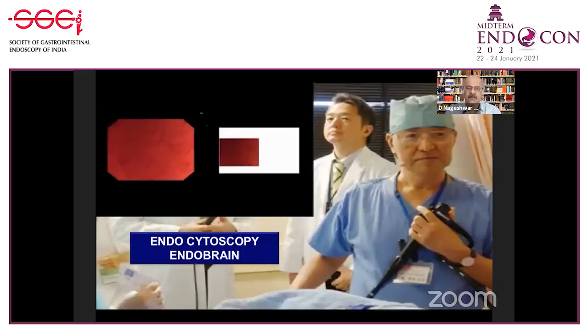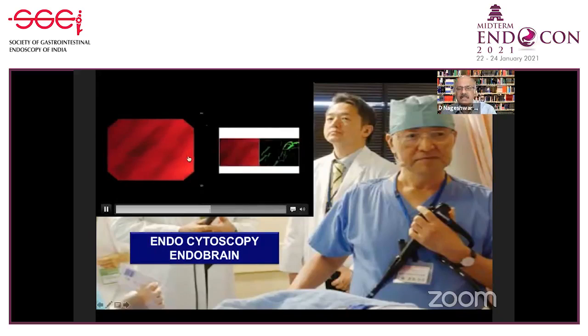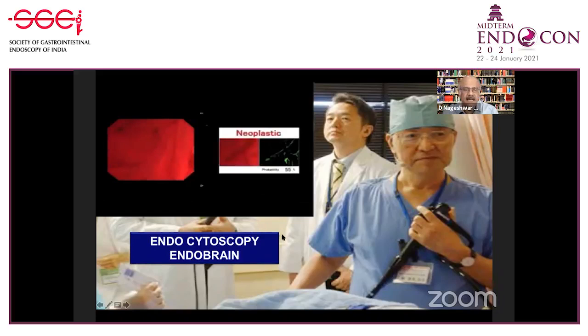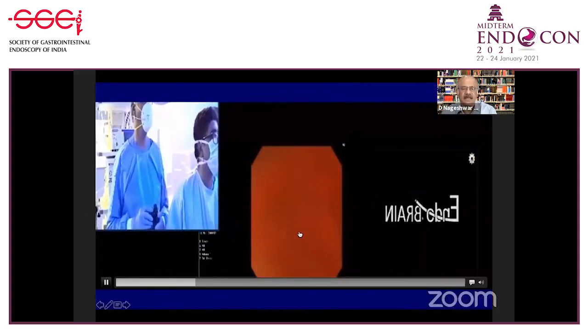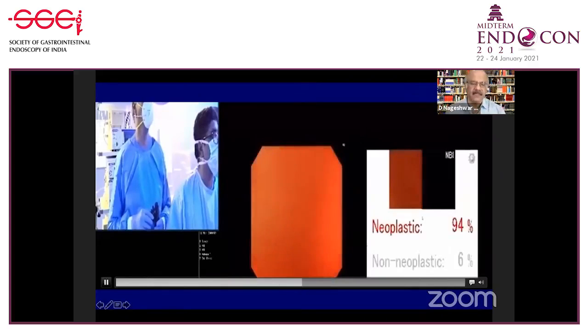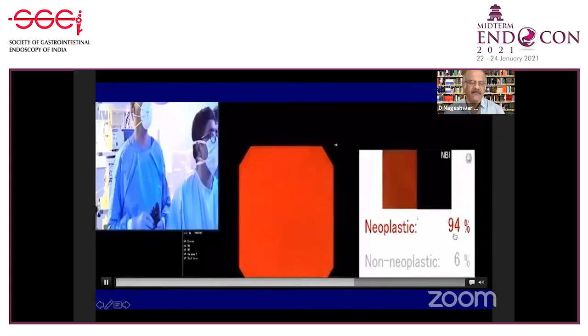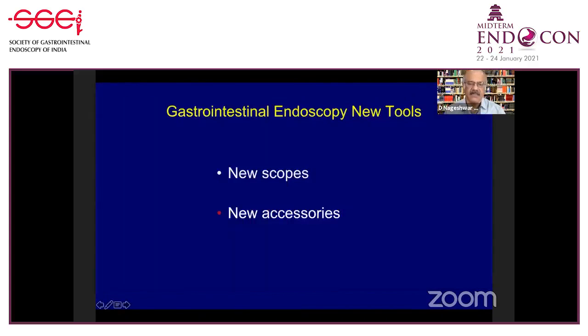The fourth endoscopic innovation is going to be the endocytoscope, the endobrain. You can see Professor Kudo here in one of our workshops demonstrating this. This endobrain will not only tell us it is a polyp, but with an 80% chance whether it is a neoplastic polyp. Again, we're starting to get experience with this scope, and you can see in one of our conferences recently, we're looking at a polyp which we're not sure is an adenomatous polyp or hyperplastic polyp, and we got the answer here: 94% is a neoplastic polyp. So these are all the advantages that are occurring with this endobrain, as we call it.